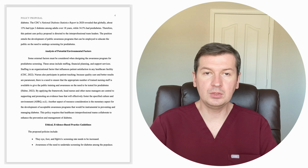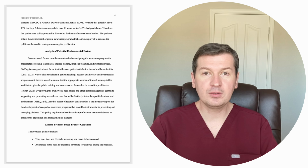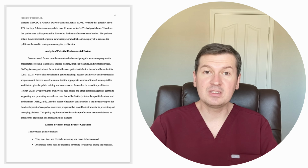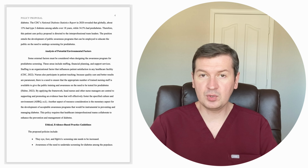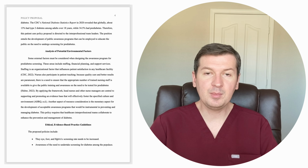(Huber, 2022). By applying the framework, head nurses and other nurse managers are central to supporting and promoting an evidence base that will effectively foster the specified culture and environment (AHRQ, no date). Another aspect of resource consideration is the monetary aspect for the development of acceptable awareness programs that would be instrumental in preventing and managing diabetes.